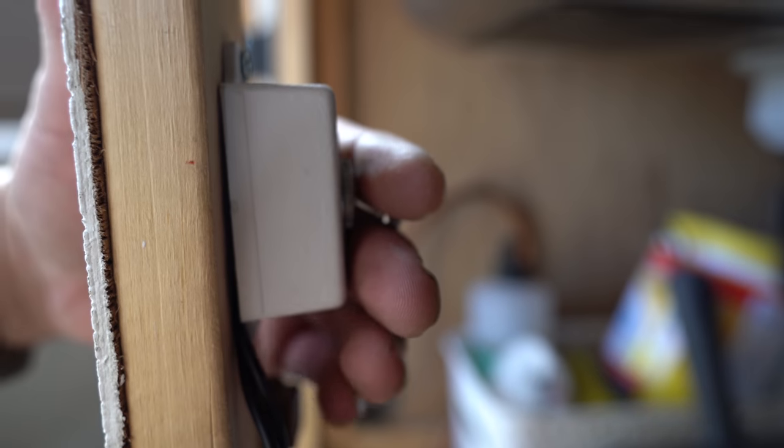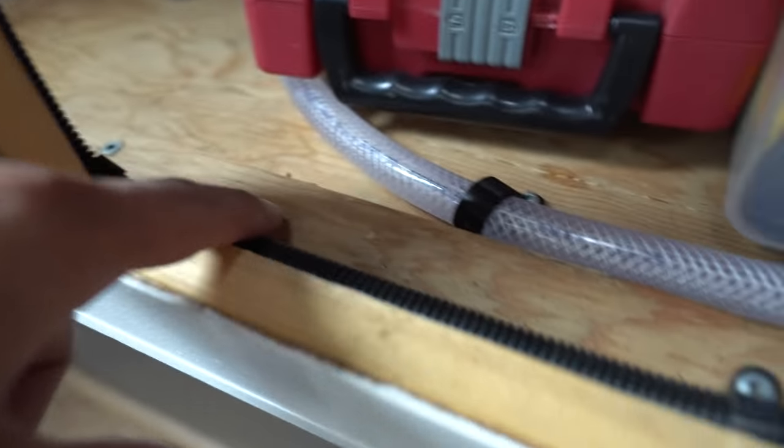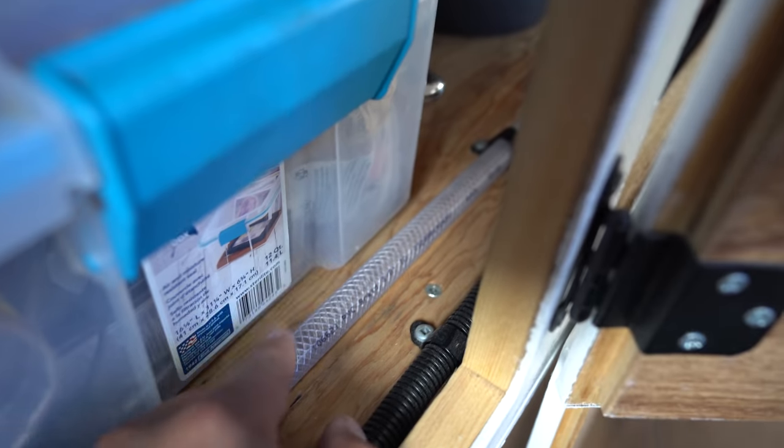And then this right here, this is the switch to my water pump. This turns the water pump on and off. And that also I've got protected by this wire tubing, and that runs all the way right next to the water tube, and then that goes into where my battery is stored as well.